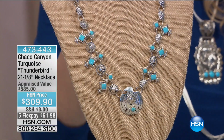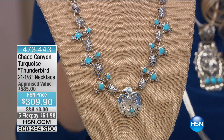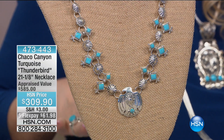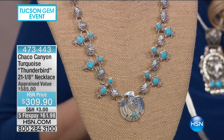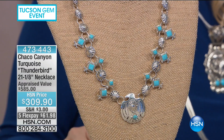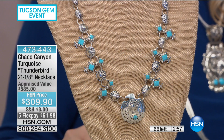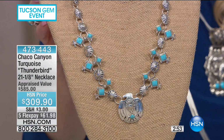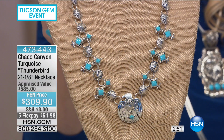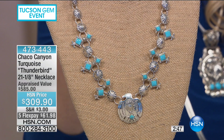And now we're going to move to the big Thunderbird necklace, which is brand new for, I'm sorry, no, it's not. It's reordered. We sold this out in April of last year, so it's been almost a year. It was appraised at almost $600. We're doing it for $309.90. There's 66 of these left. When it hit hsn.com, we had more than 100, but we're down to 66. It's $51 and change on your charge card, $61 and change on your charge card to bring this home.